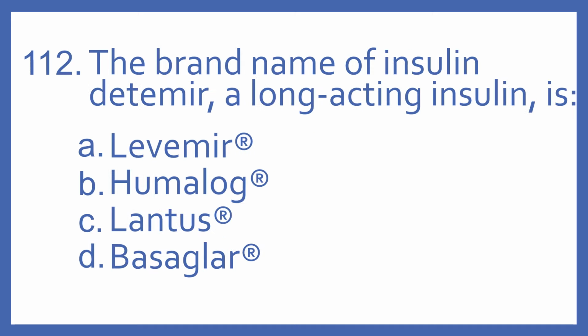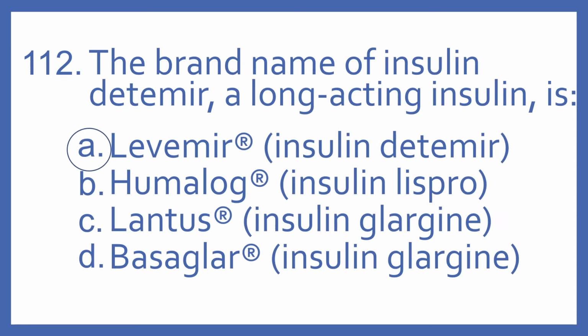Number 112. The brand name of insulin detemir, a long-acting insulin, is A, Levemir, B, Humalog, C, Lantus, or D, Basaglar. And the answer is A, Levemir. That's the brand name of insulin detemir, which is a long-acting insulin. Humalog is the brand name of insulin lispro, which is a rapid-acting insulin. Lantus and Basaglar are both brand names for insulin glargine, which is also long-acting insulin.